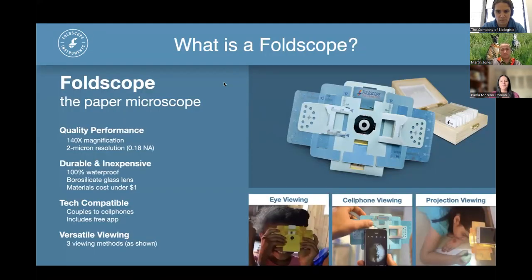So what is Foldscope? Foldscope is, as I was saying, a portable paper microscope. I get asked this question a lot when I say paper. They ask me, is it recyclable? And it is not. It's not like the paper you have in your notebooks. It's not like toilet paper. It is a different kind of paper that's synthetic, but it's not plastic. It's 100% waterproof. So you can take it to the beach, to rivers, to lakes, on hikes, and so on.